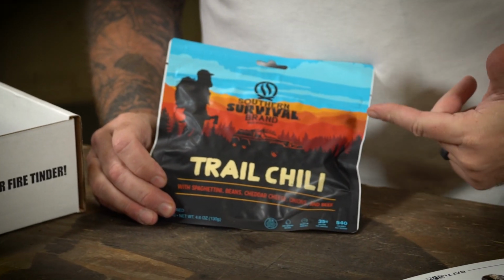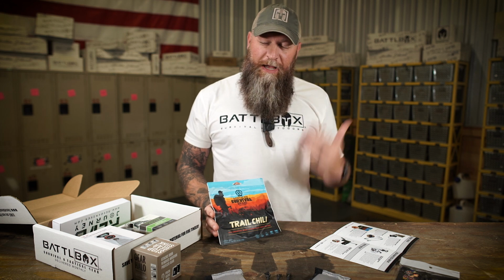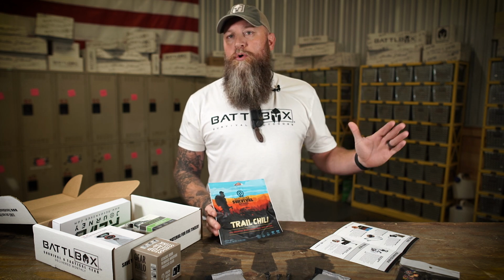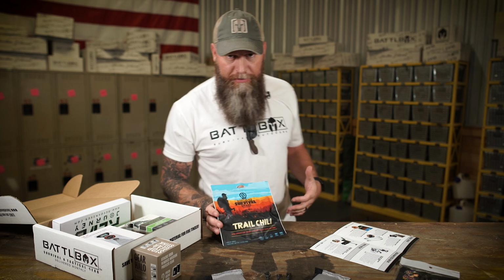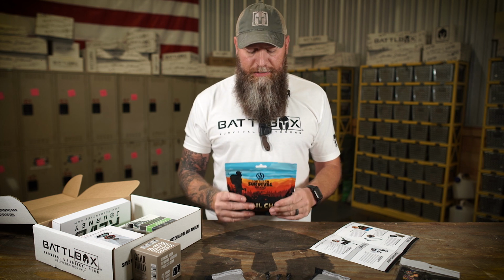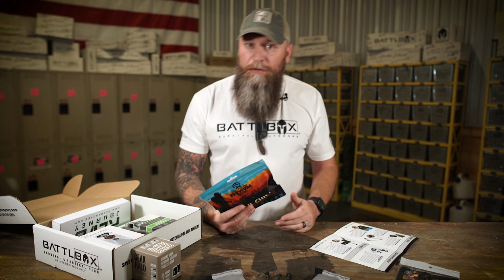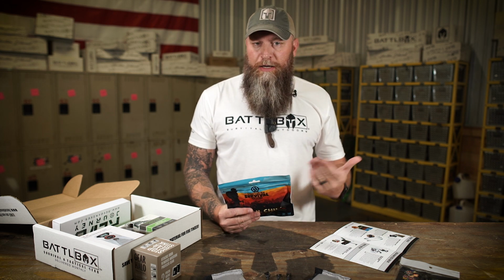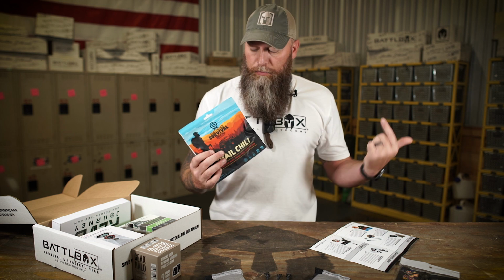And we're starting it off with the trail chili. This stuff is awesome. Daniel and I try out so many foods, it's ridiculous. I don't know if you can tell sometimes. We get tons and tons of different types of meals like this in. Some are really good, some are really horrible, some are on the fence, you know, the whole 9 yards. And we got to thinking one day, we've got a pretty good idea of this stuff. Let's make our own, and here we go.